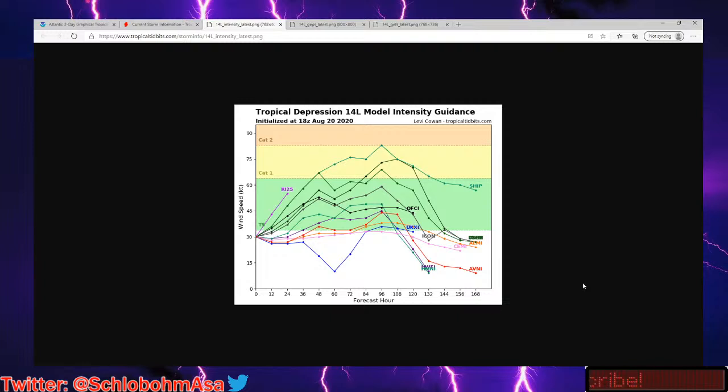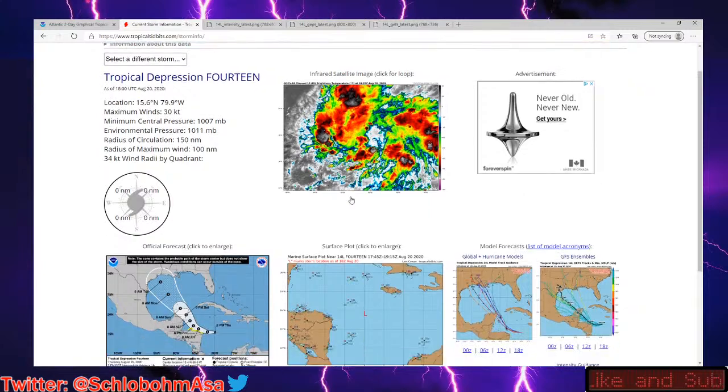Our intensity tracks put one model up just barely to Category 2 strength. Majority have this thing making moderate to relatively strong tropical storm. Still have a good bit of models that are under tropical storm strength, but we actually have 2 that are Category 1. So really 3 models that have it going Category 1 or higher. That's all they have out right now for this one.